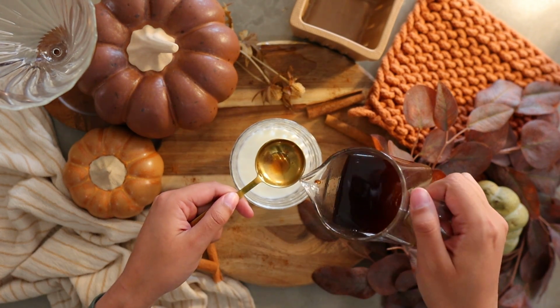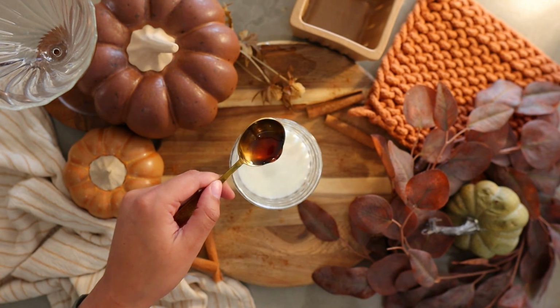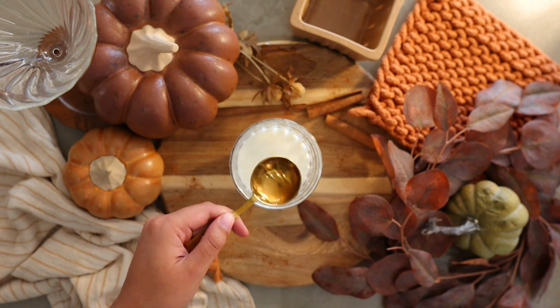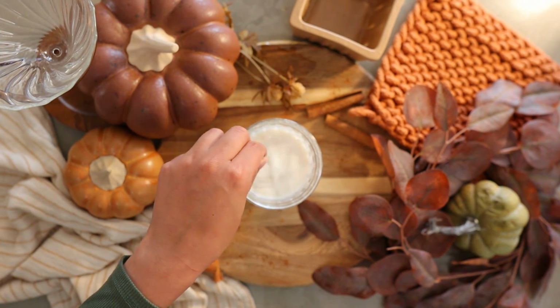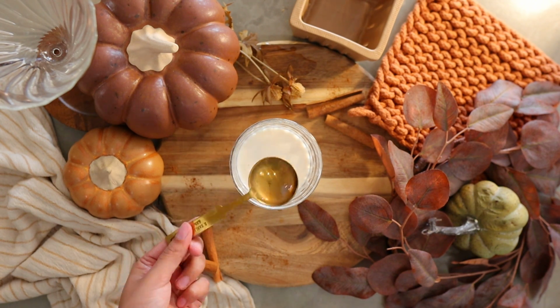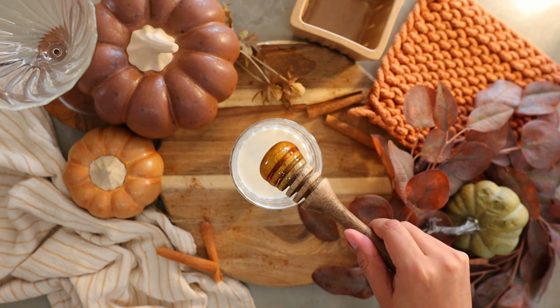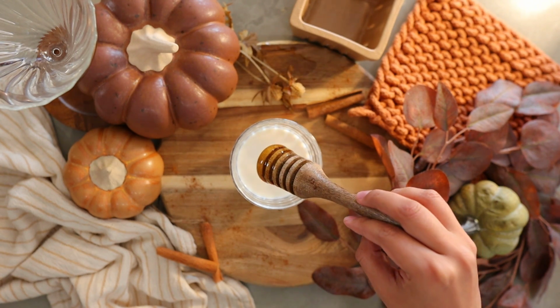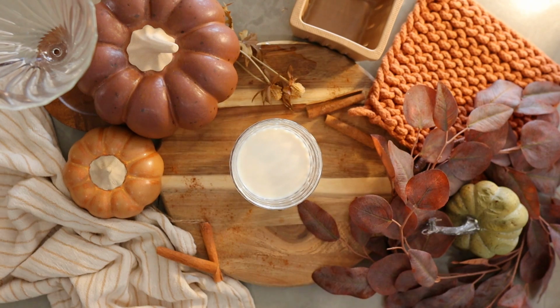Okay, this next drink is super easy. It is a honey brown sugar latte. I started off by adding my milk, and then I'm adding a tablespoon of that syrup we made in the previous drink, which is just a cinnamon syrup. Super yummy, absolutely delightful in any coffee drink. And then I went ahead and added about a tablespoon of honey as well. Just made sure that was very well incorporated into my milk.